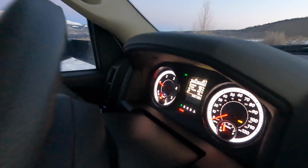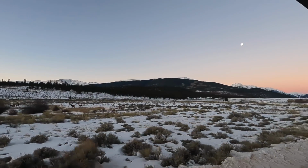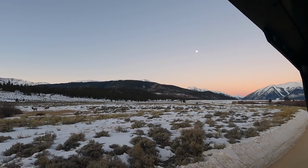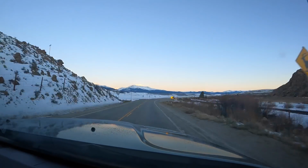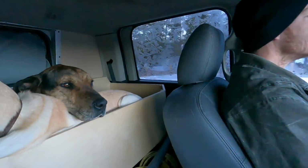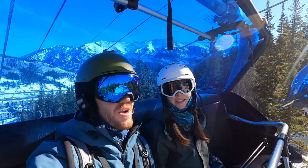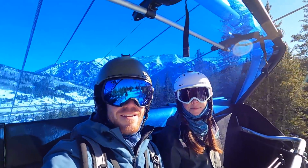We got up early this morning to head to ski at Copper, and it is a balmy -6 out. Thank goodness for seat heaters. -15 outside. Woo! Well, we've hit the 1st of March. It's a beautiful day here at Copper Mountain and we're ready to go do some skiing.